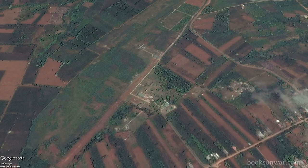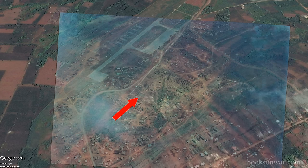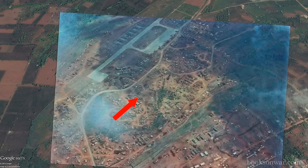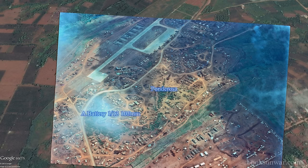On the map, the museum building is located here. We now overlay a 1968 photo of the old Marine base at Khe Sanh. You can see the large base completely surrounded the museum building area. On the '68 photo, the museum building is located between the area the Marines knew as the Ponderosa and the 105mm artillery A battery, which is up the hill on the left side when standing in front of the museum building.